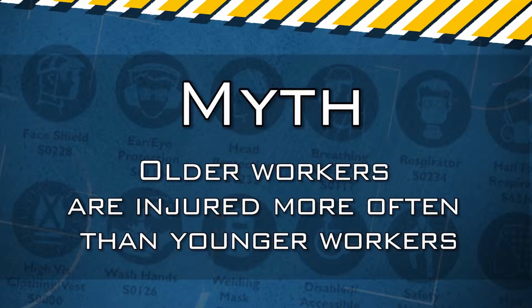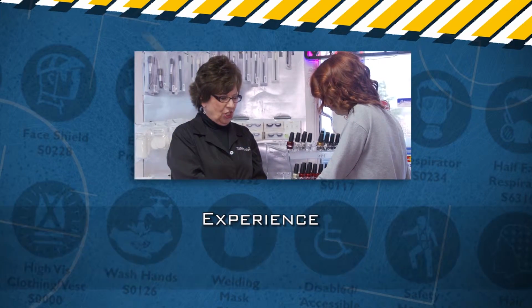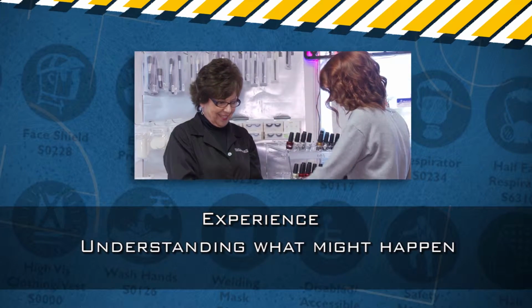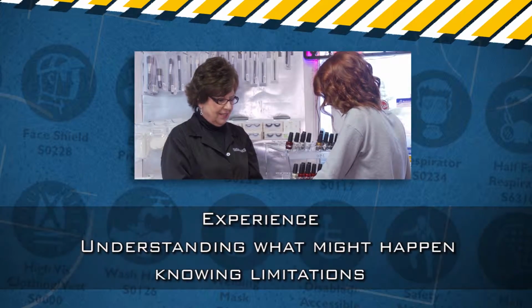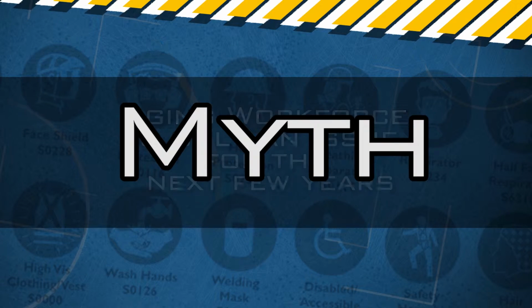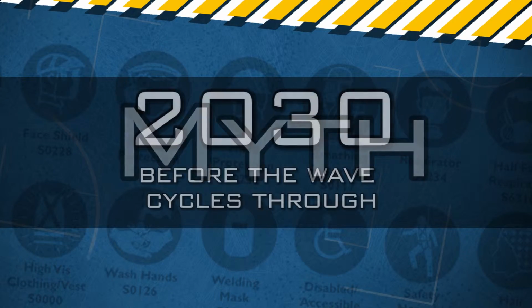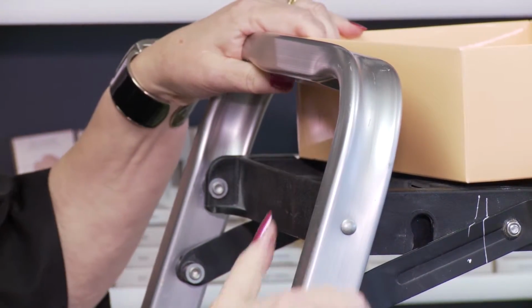It is a myth that older workers are injured more often than younger workers. The experience that the seasoned worker brings is an understanding of what might happen and knowing the limitations they may have. You may have heard that the aging workforce will only be an issue for the next few years. Well, that's a myth. It will be 2030 for the wave to cycle through. We will talk about some of the common injuries that occur and solutions that work for all generations.